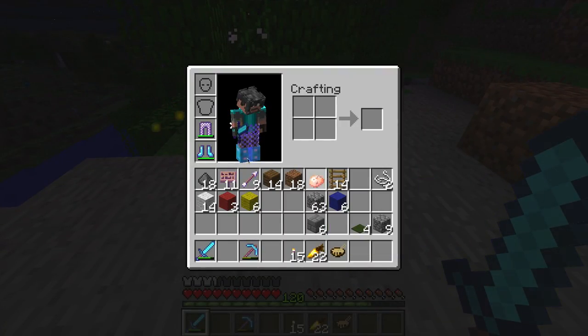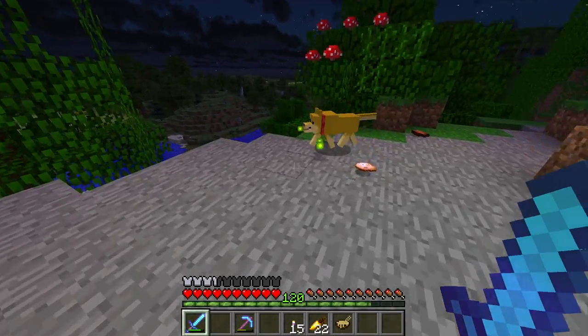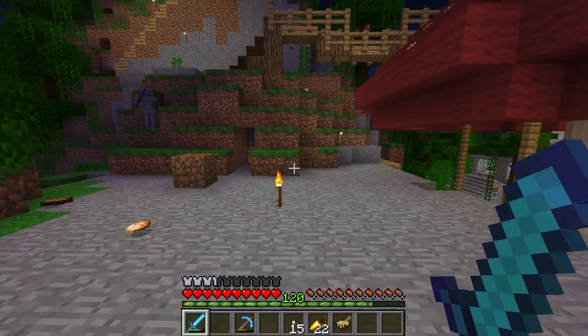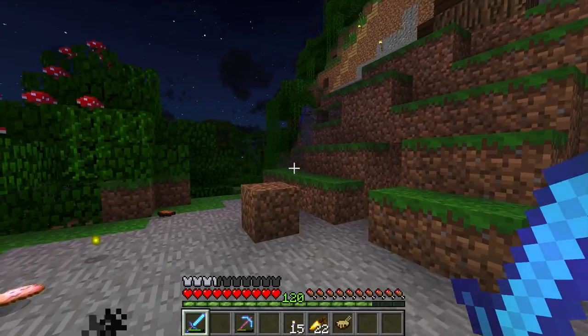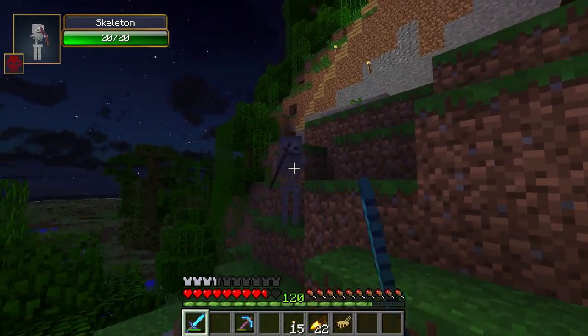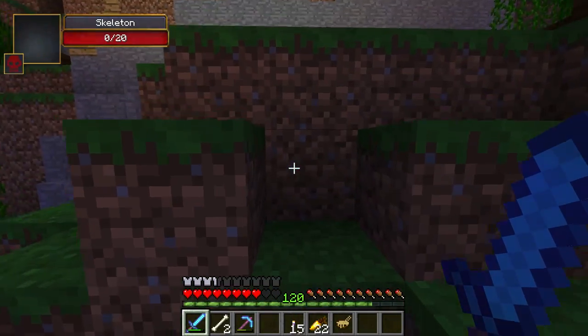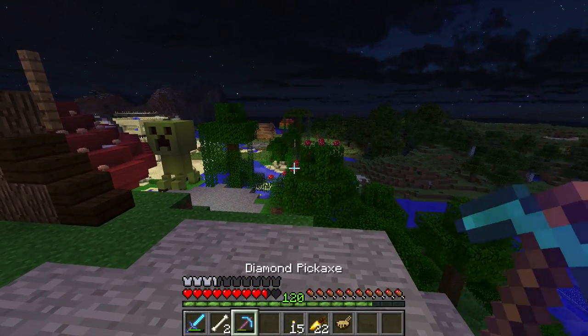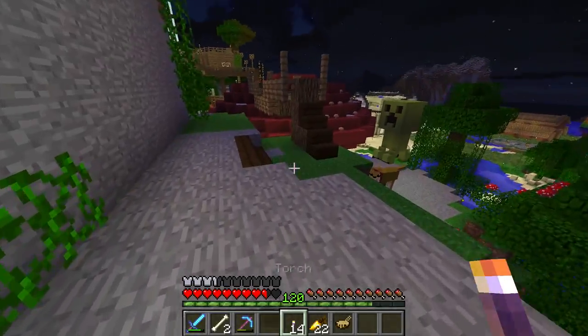Wait. Oh, there's an infected potato. Wait a second. No, my weapons are infected, and I think it took away my bow because of the infected arrows. Okay, get. Come on. No. Okay, I've lost my bow now. This is really bad. What is going on?